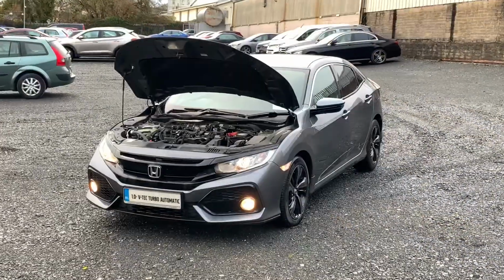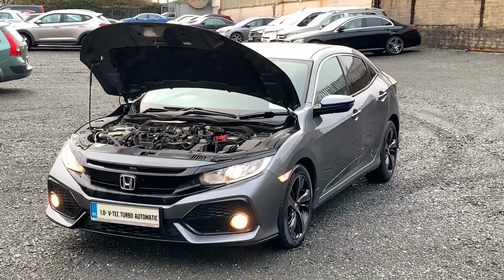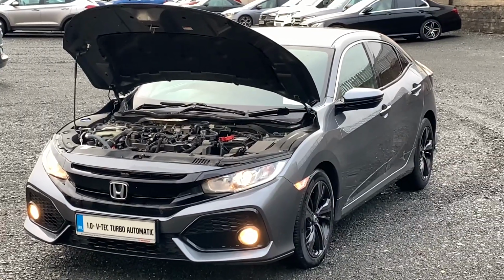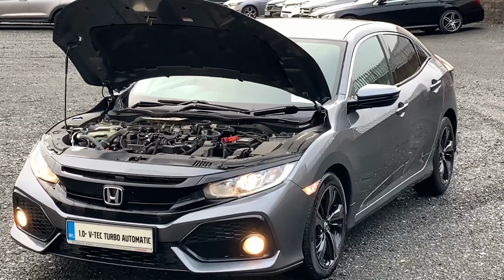The engine, so as we talked about a little bit of time ago, 124 brake horsepower, 1 litre turbo VTEC engine, and it's got a nice thump off it. So if you come drive it, you'll see what I mean.